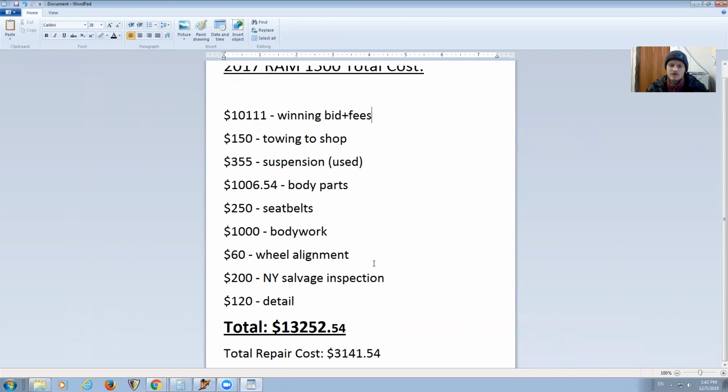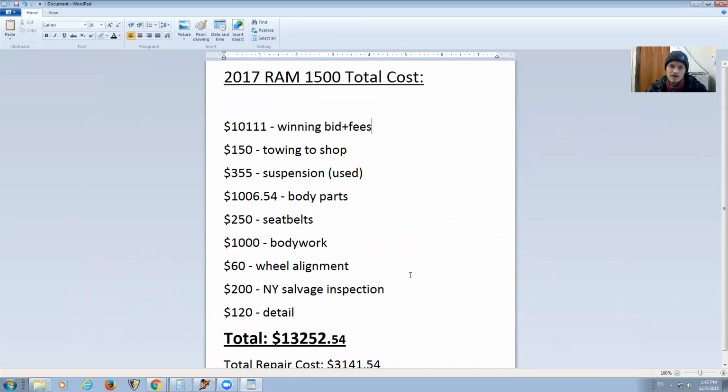$60 for wheel alignment because we changed the suspension. We had to do a wheel alignment so the car aligns properly and drives straight. $200 was the New York salvage inspection fee. That's what it cost to bring it through a New York salvage inspection and get a rebuild title. In most states, it's way less than that, like $50, $60, sometimes $80. And a $120 detail fee, which we paid to detail the truck.